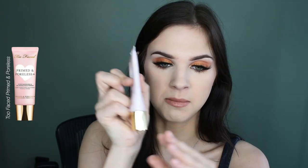Now I have about 3 makeup items here that I want to talk about. And the first is this Too Faced Primed and Poreless Primer. So this is something I purchased myself and it's pretty much gone. I'm not sure if you can tell. I mean, I pretty much squeezed everything out of here.